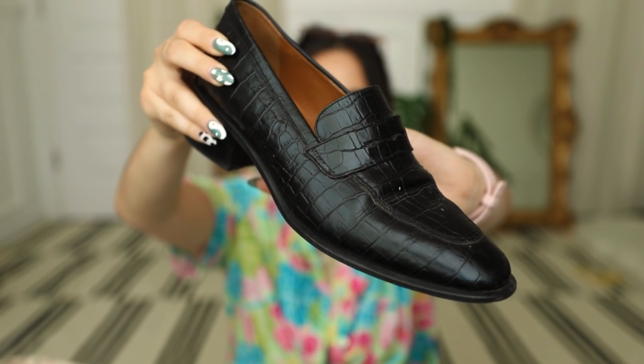I think this is gonna be like the coolest thing to dress up a very casual outfit. People are gonna be like, oh, you look so nice and casual. And then they're gonna see my shoes and it's gonna be like, bam, wow, you look so dressy casual.